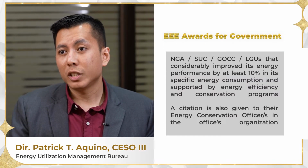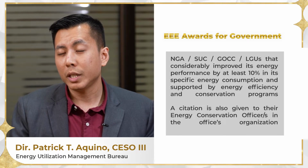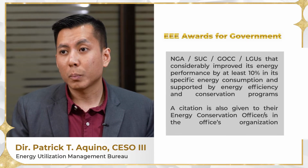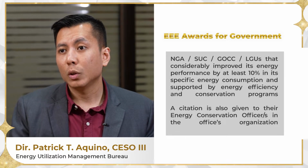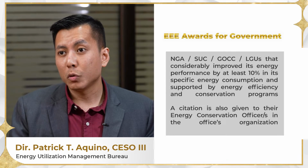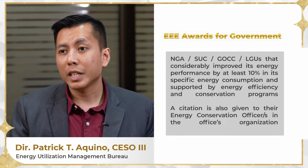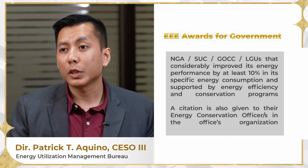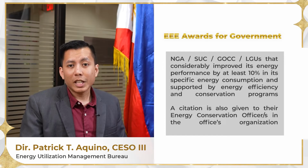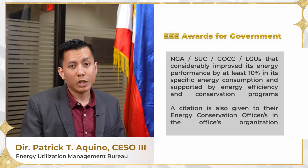National Government Agencies, NGAs, State Universities and Colleges, SUCs, Government-Owned and Controlled Corporations, GOCCs, Local Government Units, LGUs, that have considerably improved its energy performance by at least 10% in its specific energy consumption and supported by energy efficiency and conservation programs. A citation is also given to their energy conservation officer or officers in the office's main organization.